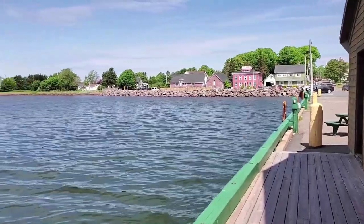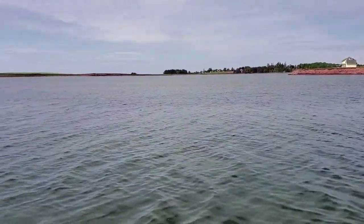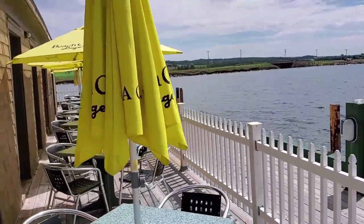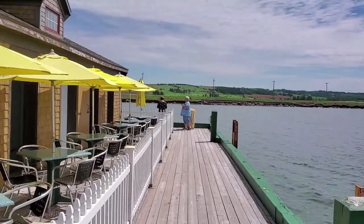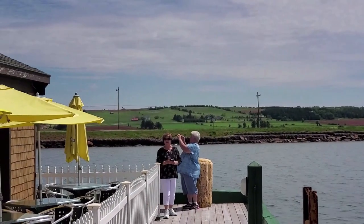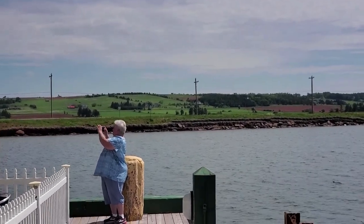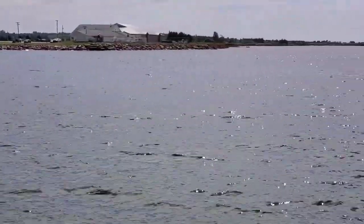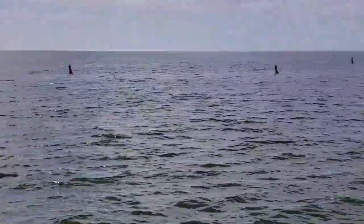Here's the view back from the eatery restaurant, looking off of their deck, the back of their building. And the ladies have come back here. Beautiful, beautiful view. Look at the greenery, green fields. This island is full of farmland and tractors, and they have the greenest green. It's either grass or hay or something that they've planted. I don't think I've ever seen any greener green in my life. Look at the diamonds on the ocean water.